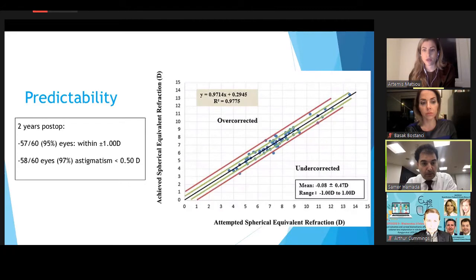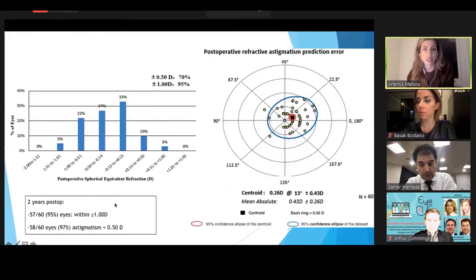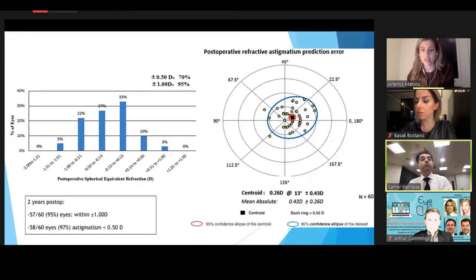Predictability. So you can see on the scatter plot of achieved versus attempted spherical equivalent refraction that most of the values are on target or within the one diopter range, so plus minus one diopter. Only very few cases are borderline outliers towards the undercorrected side, with no overcorrected patients, so their outcomes are on target. And you can tell that from here as well. So they show that 95% of their eyes were within one diopter of the targeted spherical equivalent at 2 years of follow-up.